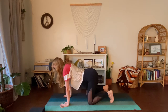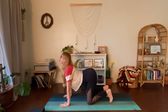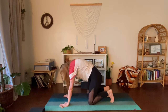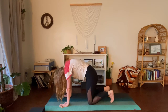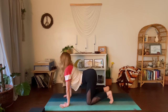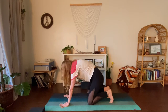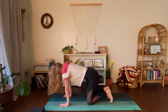Inhale, tilt the pelvis, squeeze the shoulder blades together, gaze follows, cow pose. Exhale, tuck the tailbone back and the heart presses skyward, chin to chest, cat pose. Inhale, tilt the pelvis, squeeze the shoulder blades, gaze follows, cow pose. Exhale, cat pose, press it. Inhale.